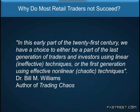He said, a great quote, in this early part of the 21st century, we have a choice to either be a part of the last generation of traders and investors using linear, ineffective techniques, or the first generation using effective, nonlinear, chaotic techniques. That hit home. When he said that, I knew he was right. And I knew that I had to see what he was about. I think what we've taken from what he did, we've really gone beyond. And he's very, very proud of the book. He endorsed that last book, and he's like, I'm so proud of you, everything you've done.